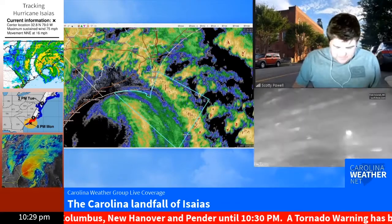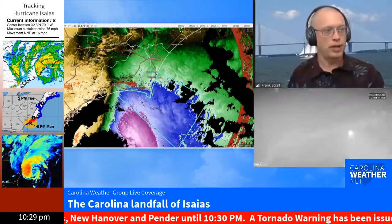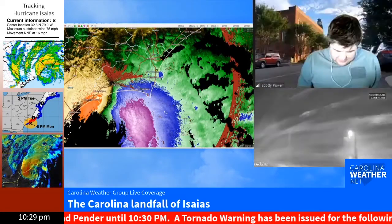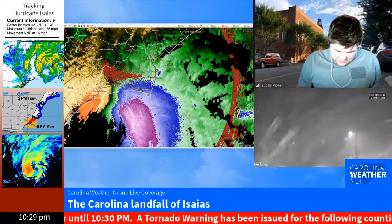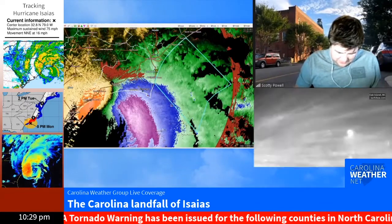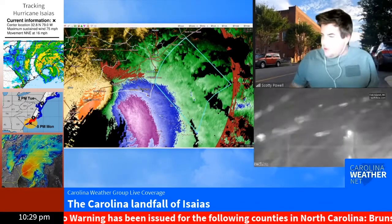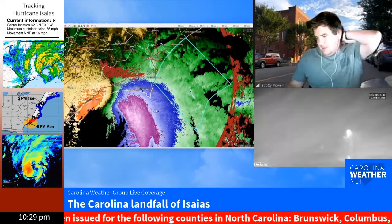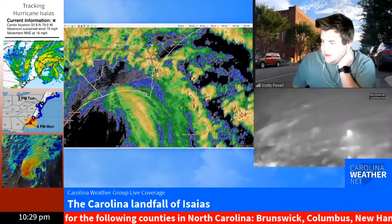Yeah, no surprise the way the radar winds are looking. It's mighty impressive in that area. It is. It is a very stormy night across the Carolinas, southeast North Carolina. Again, no active tornado warnings. That's a good thing. We did have several tornado warnings earlier today.